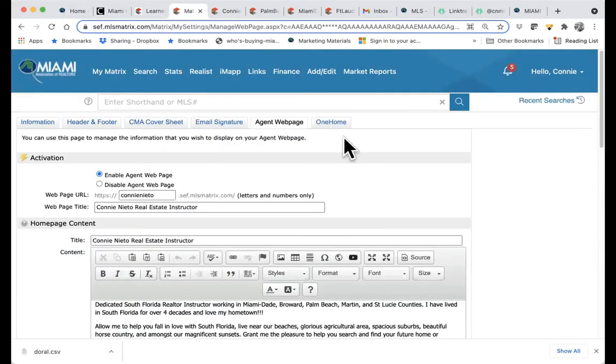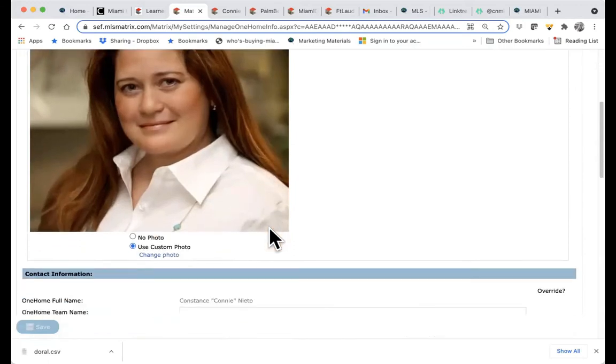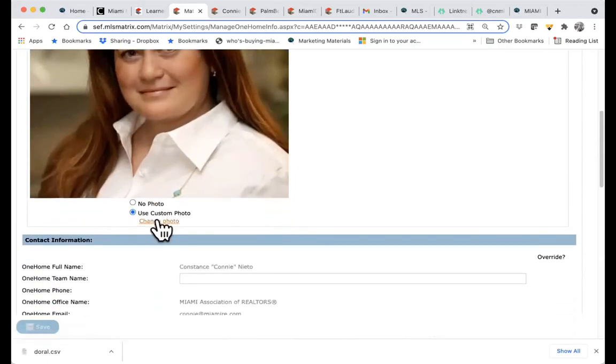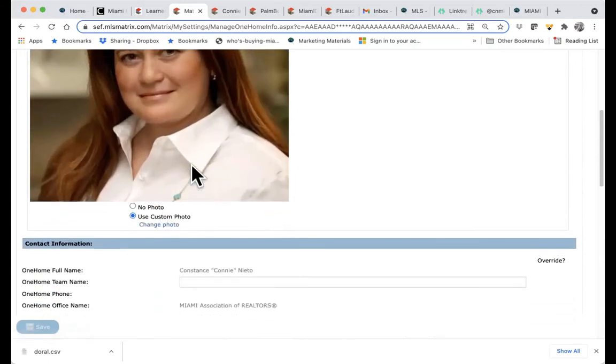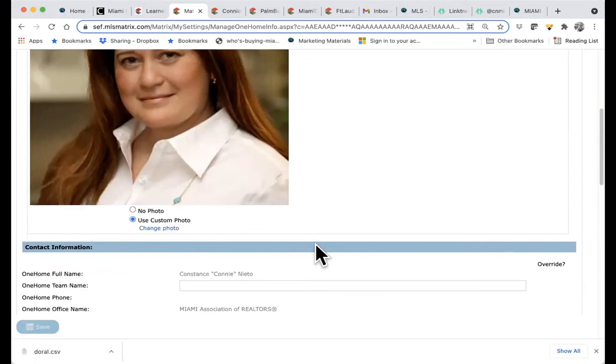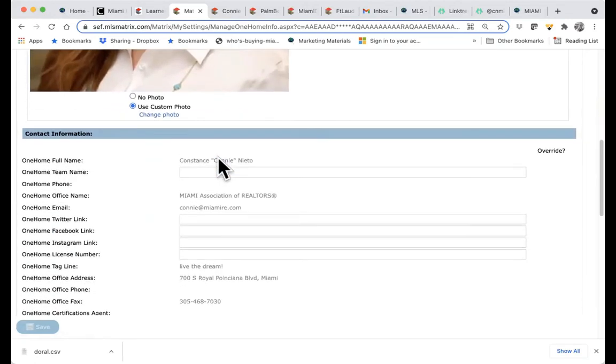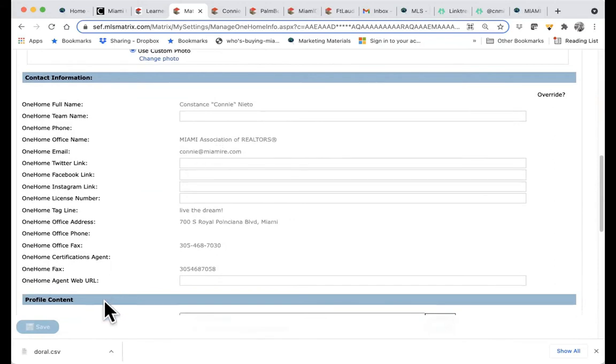Coming back into Matrix, the next tab over is OneHome. And here you have the ability to use a photo or upload it. And this becomes very important because when you send the email, this is a little bubble that's at the very bottom, and they can see your information when they click and see the property. You have the contact info here. So if you have a team name, if you want to put your social media links, you may.